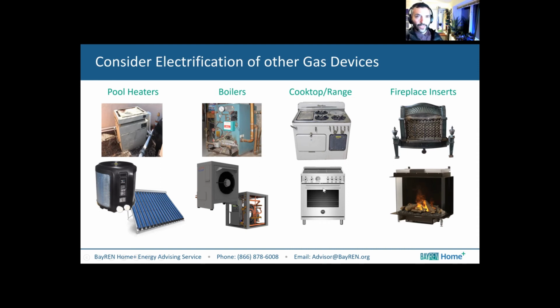And the number one complaint: don't get an air fryer with a range because they're hard to clean out. Just get the regular convection, electric, or steam. Fireplace inserts, the bottom image is interesting.